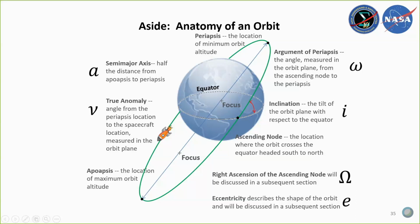Let's see, the next thing I want to point out is that the orbit is tilted with respect to the equatorial plane of the body that it's going around, and the angle that it's tilted by is called the inclination. So it's the tilt of the orbit plane with respect to the equator, and that's denoted by the lowercase i.